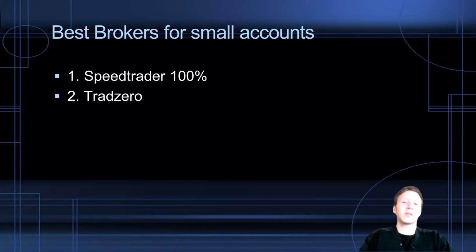And last but not least, let's talk about the best brokerages for small accounts. Speed Trader is going to take the win here 100%. I mean, look, guys, you're getting such a top tier broker and you only need at least $2,500 to open up an account. I mean, they are such a close second to Cobra. They're just as good, honestly, in my opinion.